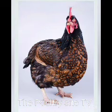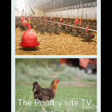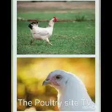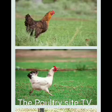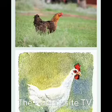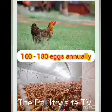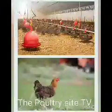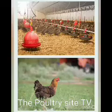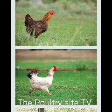Number 12, La Bresse chicken breed. It is one of the oldest breeds of French chickens, formed by the selection of local chicken population. It presents three varieties of colors: black, white, and gray, the most widespread being the white variety. A chicken that produces 160 to 180 eggs per year, weighing 65 to 70 grams, and having a white shell. The La Bresse chicken is not only a productive laying chicken breed, it also has very tasty meat.